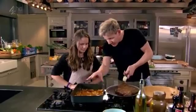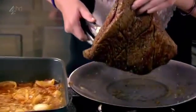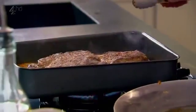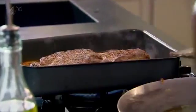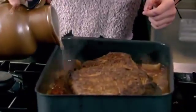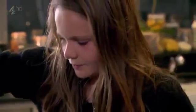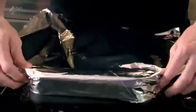Bring that to the boil. OK, now, this is where it gets really exciting. I want you to lift the brisket up and put it on top of the onions. In she goes. Good girl. And then, I want you to pour the stock all the way around, please. I'm using beef stock, but it will work with chicken stock or even vegetable stock. Once the stock has come to the boil, cover tightly with foil. You just pinch in the ends.